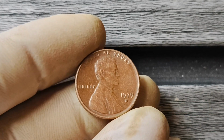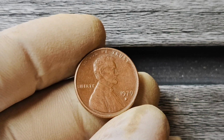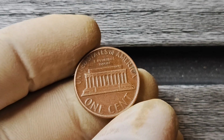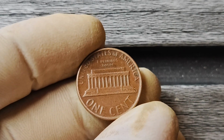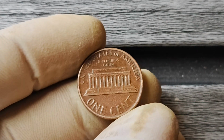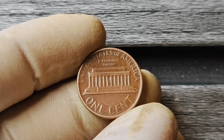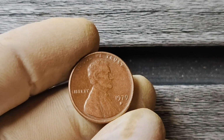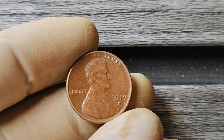At first glance, this might look like just another common penny, but let me tell you, some rare errors and special features have made certain versions of this coin worth life-changing money. First off, let's talk about the material. Most 1979 pennies are made of copper-plated zinc, but there are rare ones that were mistakenly struck on copper planchets from the previous years. That's where things get interesting.